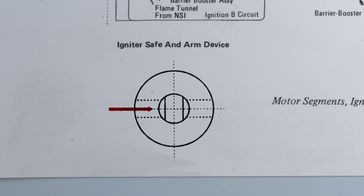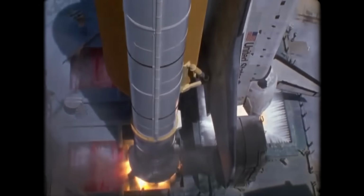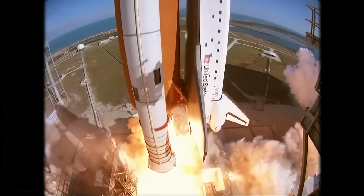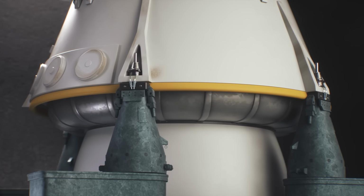When it was rotated into position on command at T-5 minutes, it connected a standard NASA detonator through a tunnel to the igniter system. When it fires, it begins the rapid chain of events that brings the space shuttle to its highest thrust. But the entire rocket is still anchored to the launch pad, held down by the hold-down posts, 4 on each solid rocket booster.